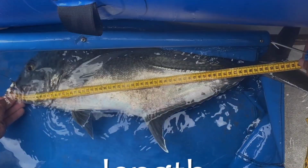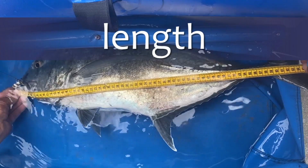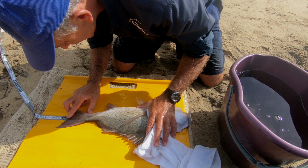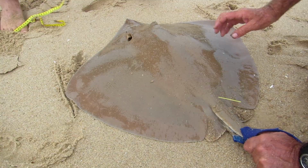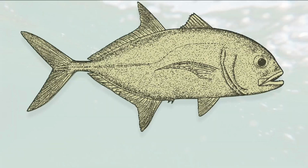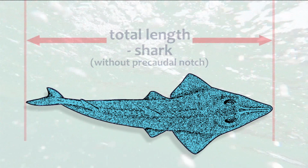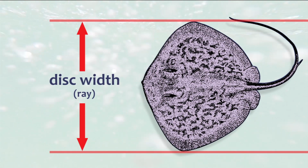The length of the fish is important too, because it indicates how much the fish has grown since it was originally tagged. Be aware, there are different ways to measure a fish depending on the species. Fork length. Pre-caudal length. Total length fish. Total length shark. Disc width, if you caught a ray. And lower jaw fork length, for billfish.